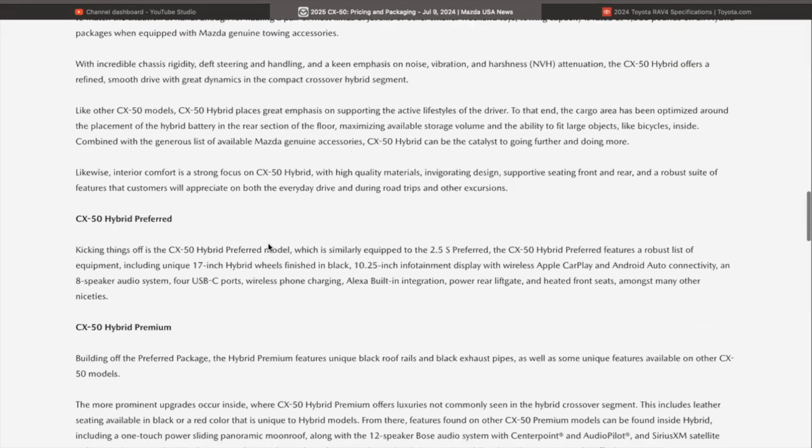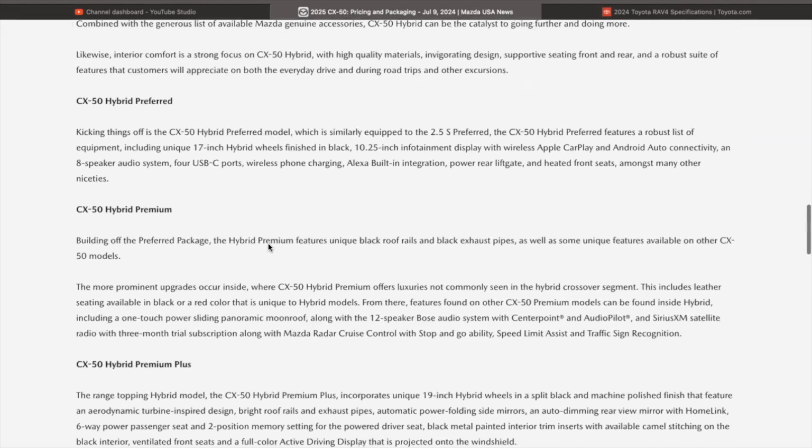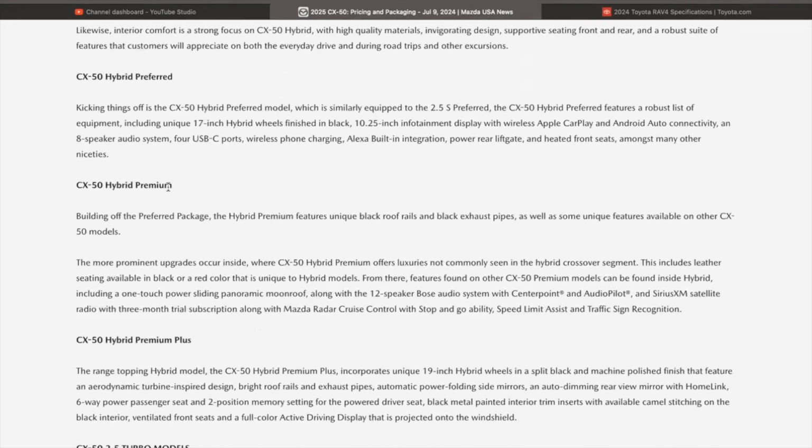Now, let's go down and talk about the 3 different trim levels you'll have as options for 2025. They basically build off the exact same trim levels that you have in the regular gas trims. So you've got the Preferred, the Premium, and then the Premium Plus trim levels for 2025. Now, let's start with the standard features on the Preferred trim and work our way up.